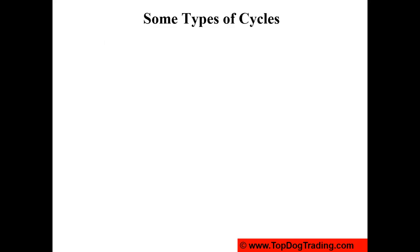Okay, so when we're talking about finding explosive moves, we center this in the area of cycles. There are many different things about trading that we can study, but today we're going to look at various types of cycles in order to find explosive moves. Now, what are cycles? Just think of a cycle as a period of time. And it's amazing to me that a lot of people don't teach or learn about cycles anymore in trading.